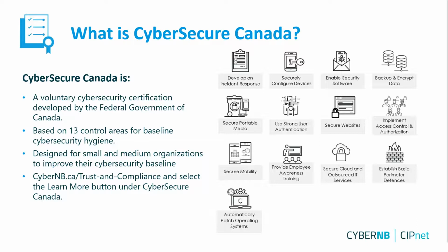So what is Cybersecure Canada? Well, it's technically still classified as a voluntary cybersecurity certification that was developed by the federal government of Canada. However, there are currently RFPs that have come out this year that require Cybersecure Canada certification for contract winners and their downstream suppliers. So it's likely going to become a requirement of doing business with the federal government of Canada. It was designed with the following goals in mind: to improve Canadian small and medium organizations' cybersecurity baseline, to raise awareness and educate all Canadians about cybersecurity, and increase consumer confidence in the digital economy of Canada.